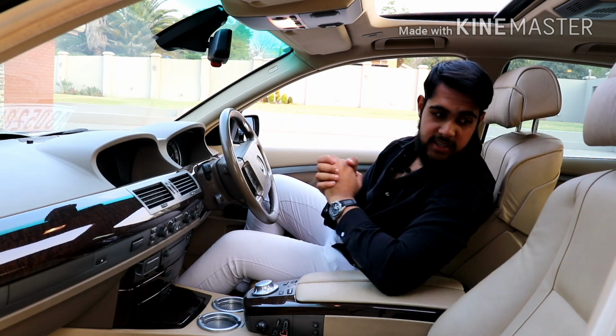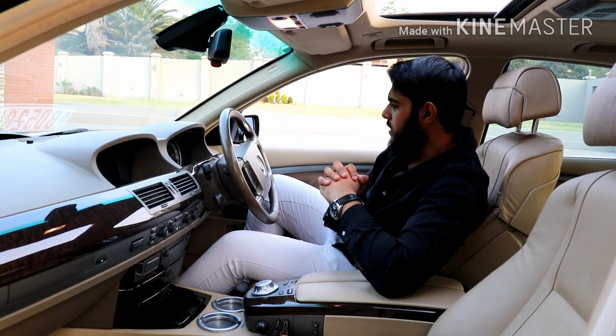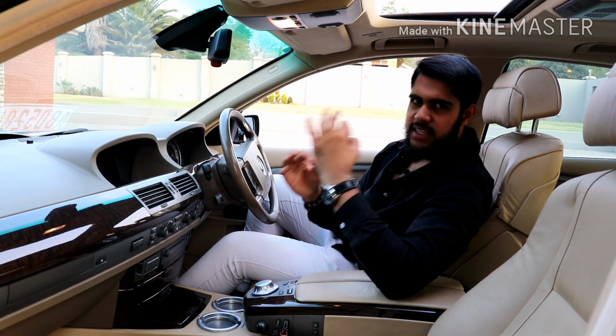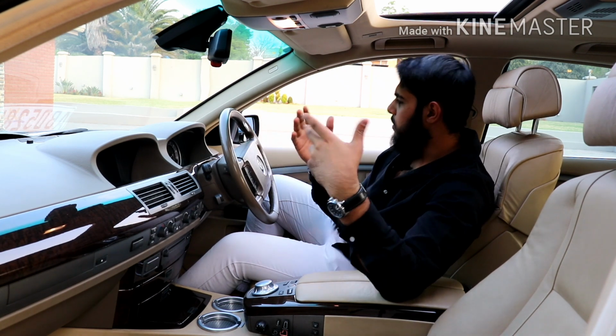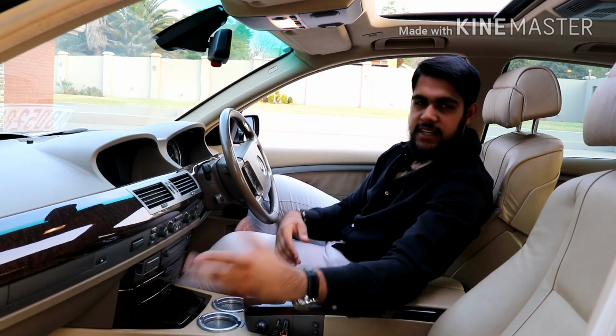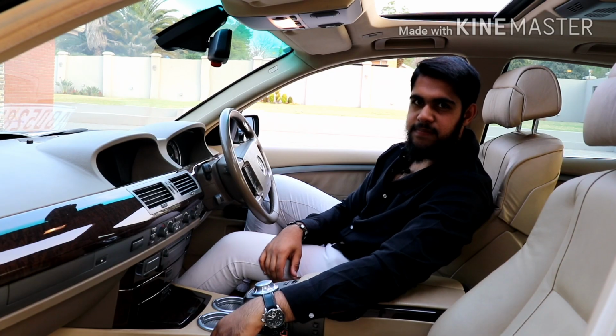Even if you sit in the back seats, more than enough room, comfortable. There's nothing more that I can say. It's just a fantastically thought out interior made with passion, and they were proud of what they did, and they did a fantastic job. That's all I can say.